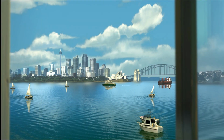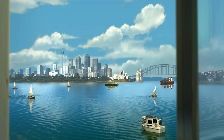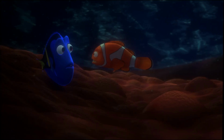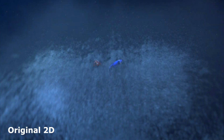And here, look at how they pulled this window apart and stretched that ocean a little bit for the 3D version. And this is a moving shot, so they made it a little bit more available in the 3D version. Very interesting. It's interesting to see them clean this up as they go through and make the 3D version.